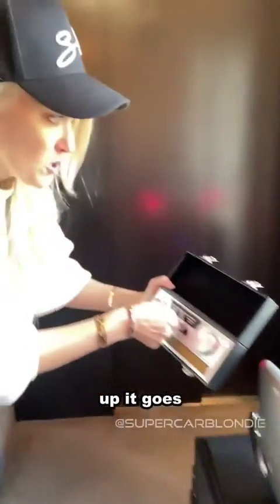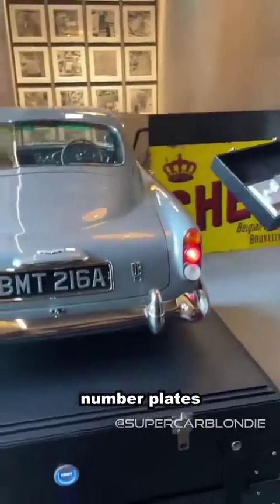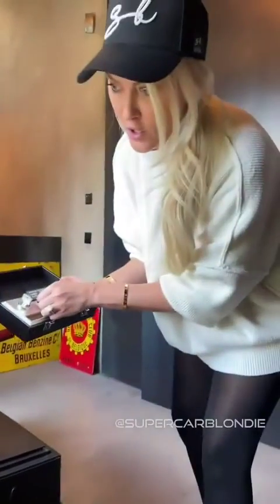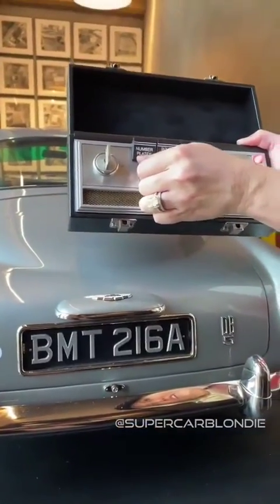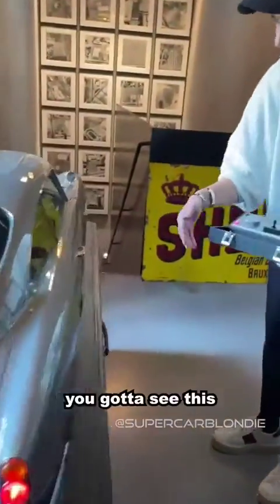Down it goes. Up it goes. Down it goes. All right, now, here. Watch here. Number plates. Yes! Now, three different versions. Watch. Look. Click. Click. This is mad! Now, inside, you gotta see this.